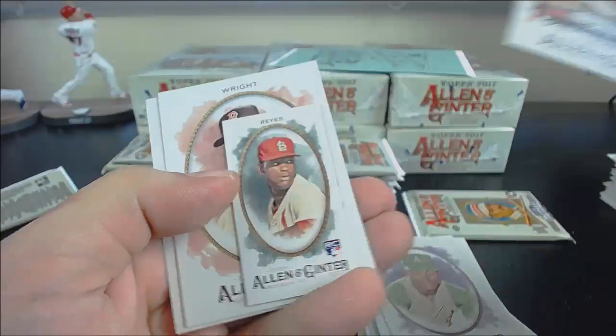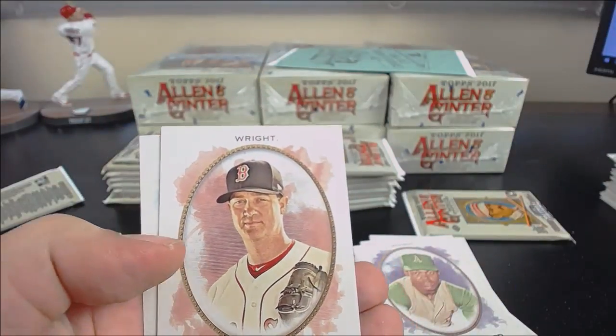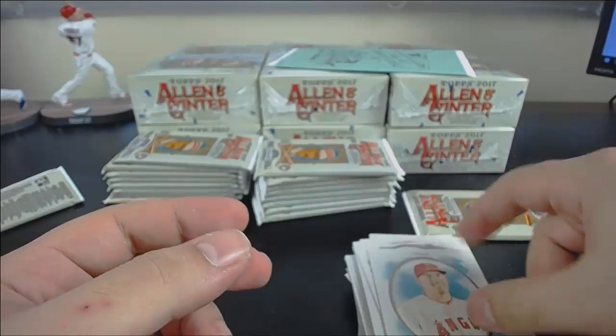Ruth, what a day. Alex Reyes, base mini rookie for the Cardinals. Very short print, exactly. Stephen Wright, short print for the Red Sox.